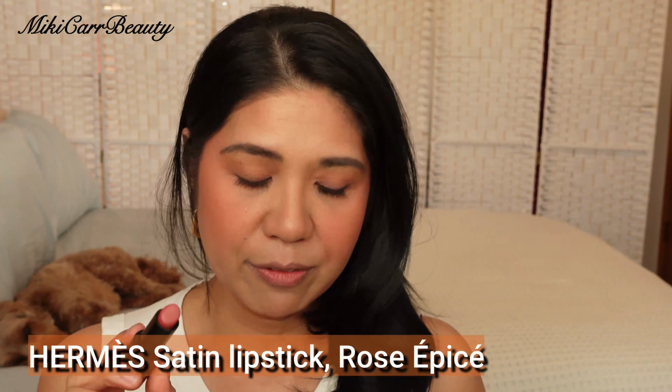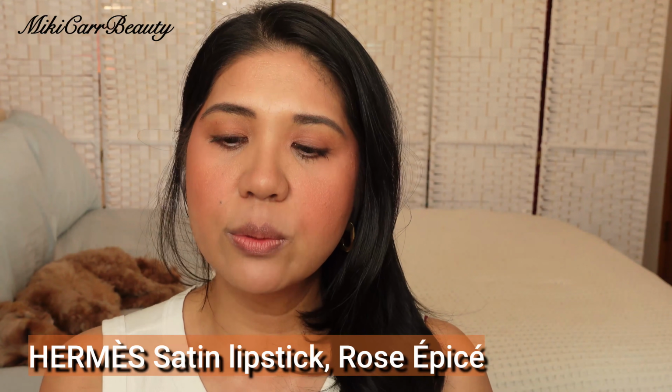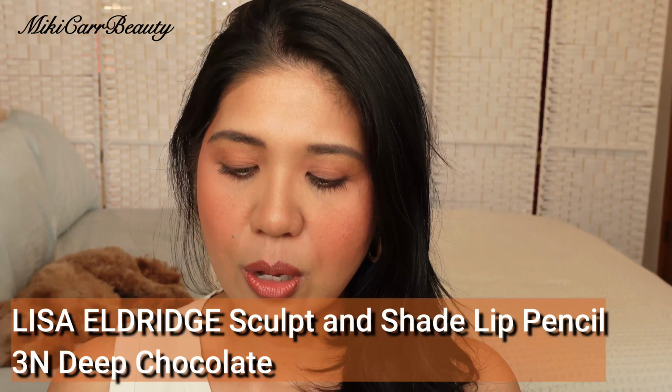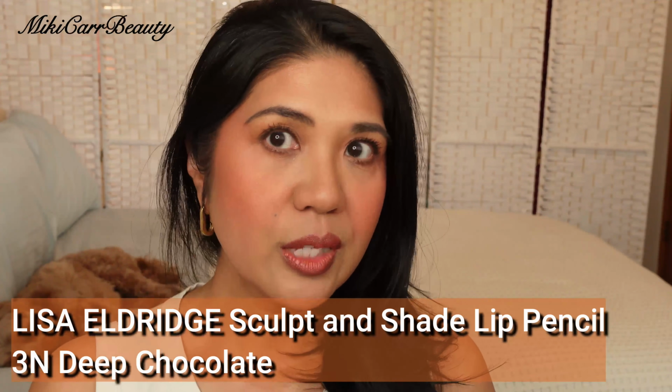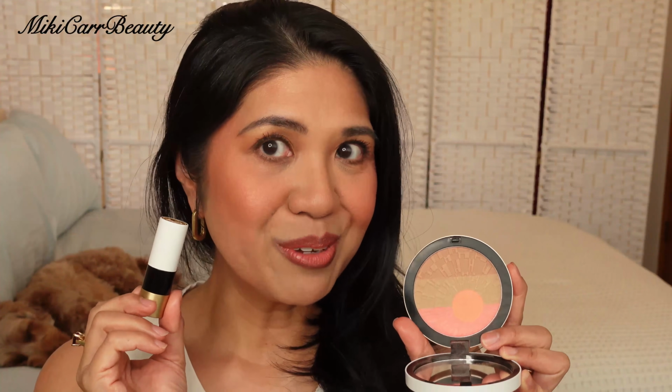So I grabbed my favorite Hermes lipstick. This is the shade Rose a Piece or Rose Spice, and it's kind of like this pinky orange. No, it looks more like pink on me. I'm going to add a little liner. Okay, that's more my speed. Wow, that looks really pretty. Rose a Piece or Rose Spice. I just used a little bit of the Lisa Eldridge Sculpt in Shade Lip Pencil 3N. Usually I use 3N or 2N, but those are the products of Hermes on my face.